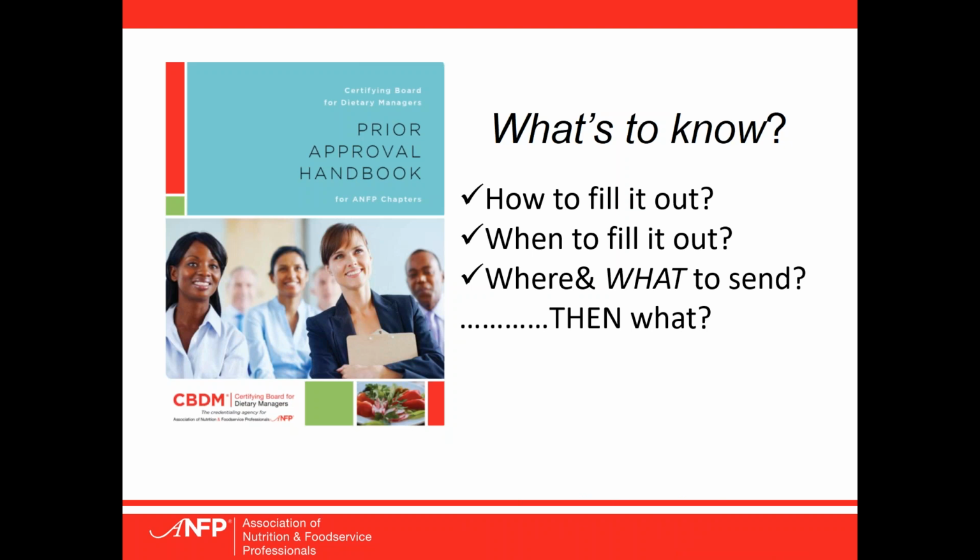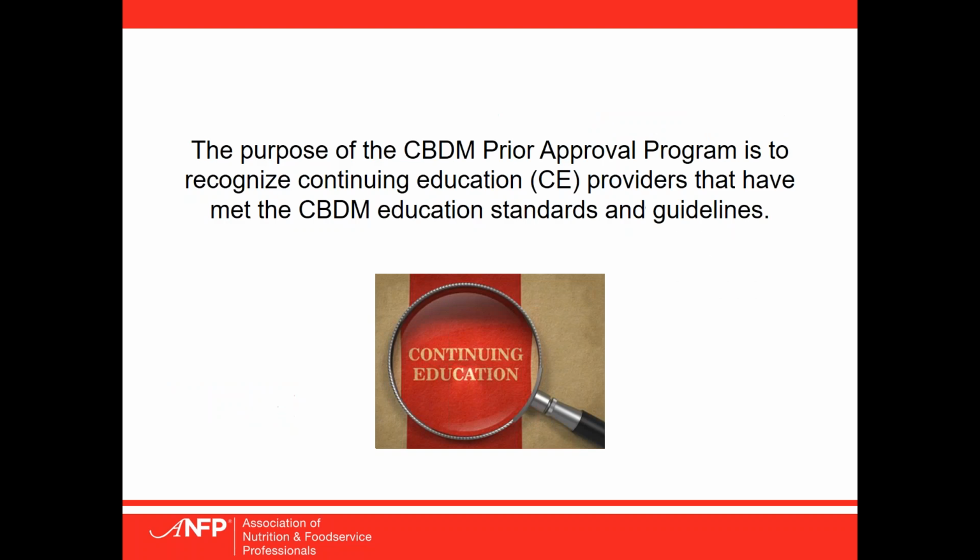So on that screen, you see the prior approval handbook that's for chapters. And hopefully, those that have been on the call have had a chance to use this in the past, or for those of you that are new to this or need a refresher, that is the official handbook that we're going to reference today. And I'll have Abigail put it in an attachment after the call, so that you can have it in an attachment. But there also is a link that I will show you later on in the presentation of how to get to this handbook.